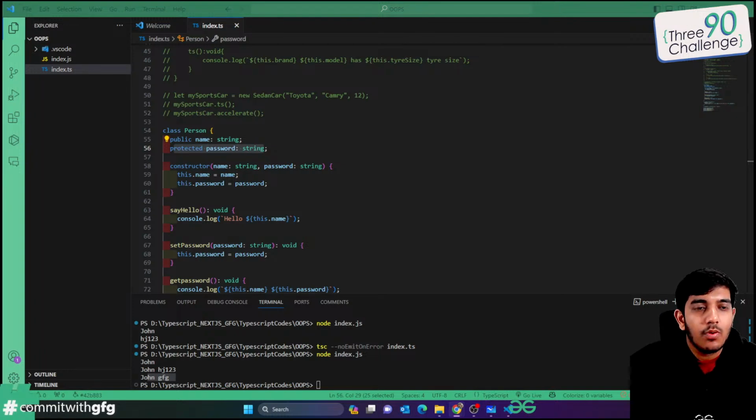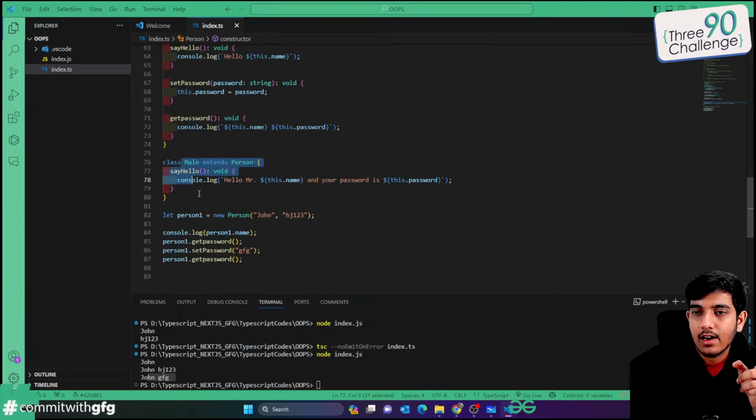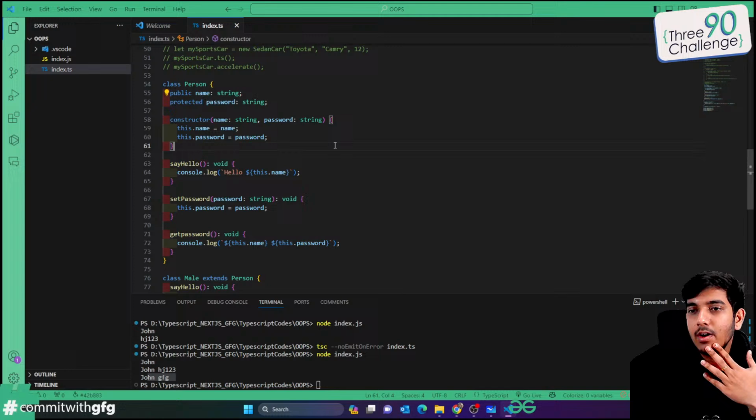Now let's continue. I hope you understood what encapsulation is. Encapsulation is basically that you have public, private or protected keywords. Public is accessible to all. Protected is only accessible to child classes. Although you can use get and set methods to modify protected or private properties.